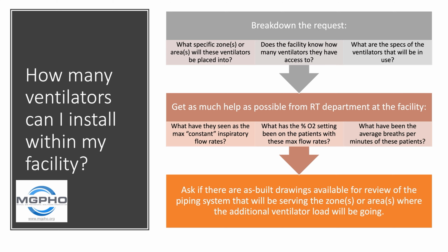Okay, so one of the most common questions we've been receiving is how many ventilators can I install within my facility? This is not an easy question for us to answer as medical gas verifiers. Respiratory therapists don't always know the answer either because they don't have the expertise of the entire systems like we might have. But most verifiers don't have the expertise to know clinically what these patients are going to be needing. The best way to approach getting an answer to this question is a joint effort between the medical gas systems expert and the respiratory therapy department.